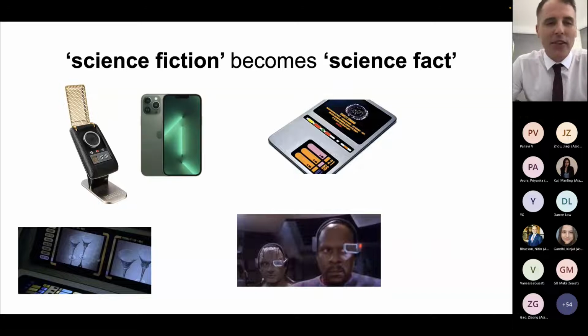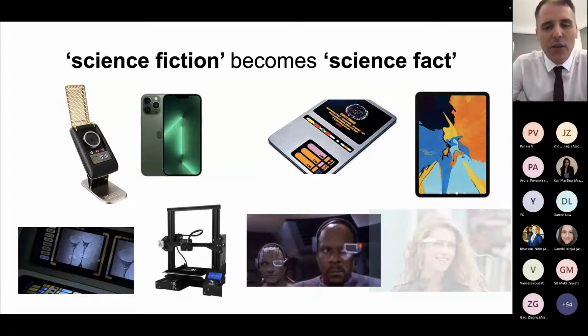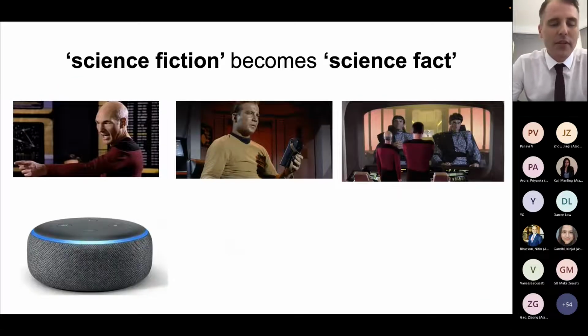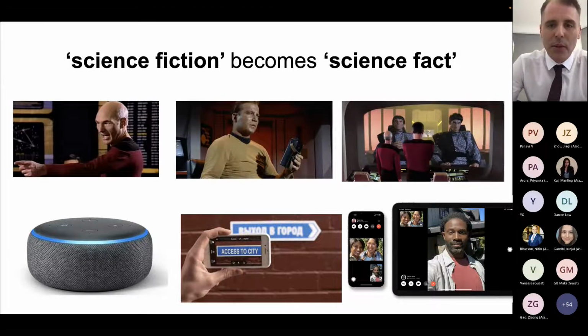When we think about communicators, for example, we're thinking iPhones. When we think about the pad there, iPads, all becoming reality. When we think about replicators, we have 3D printer technology now, or things like virtual view screens, we've got HoloLens technology now. Again, more commonplace are voice recognition speakers, with Alexa listening wherever we go. Universal translators are the likes of Google Translate and view screens. We wouldn't be having this conversation right now if it weren't for this kind of technology. All very much things of science fiction back in the day.